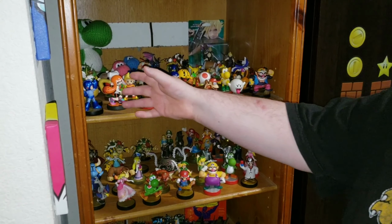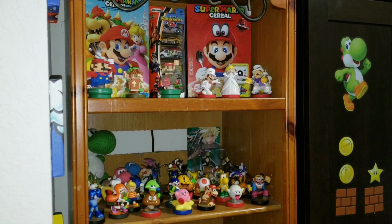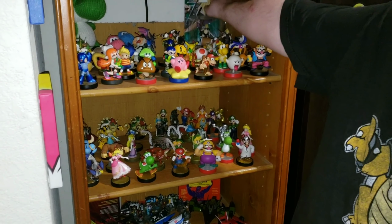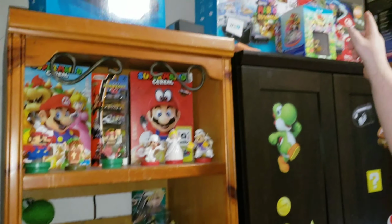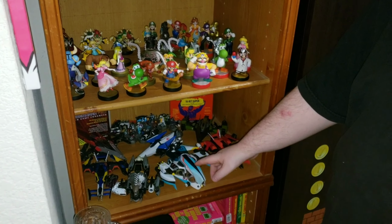Alright, this is the Amiibo collection. As you see, I've got the retro up here, the wedding set here. Got both boxes of Mario cereal up there. Got a row here, a row here. The only one I still got boxed is Cloud. And I got the Mario Maker up there, it's in the box.